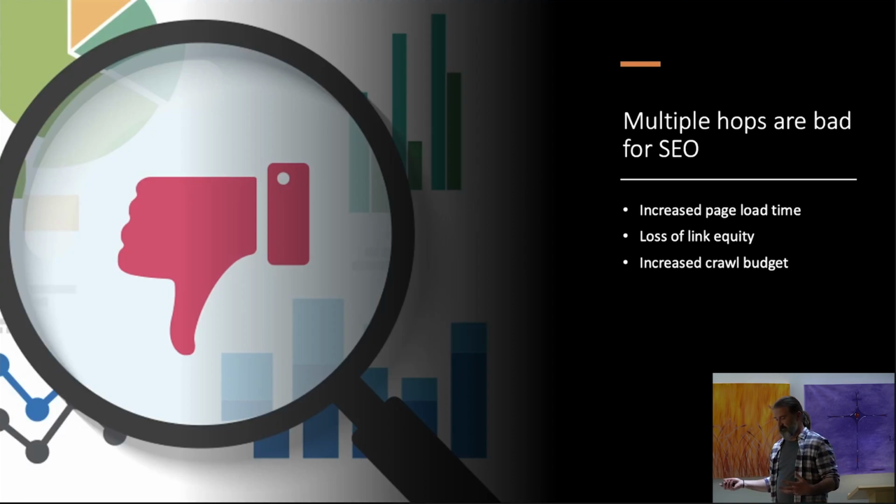You've also got the loss of link equity. You'll also hear a phrase like link juice. So it's the authority of any one particular link. And every time you go down a redirect, you lose a little bit of that authority. And eventually, 5 or 6 deep, you're going to tank on the search engine. So we have to try and keep that number down.